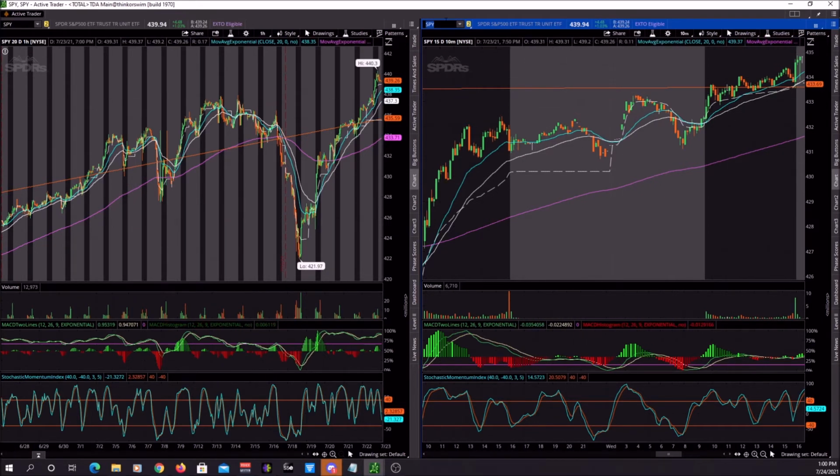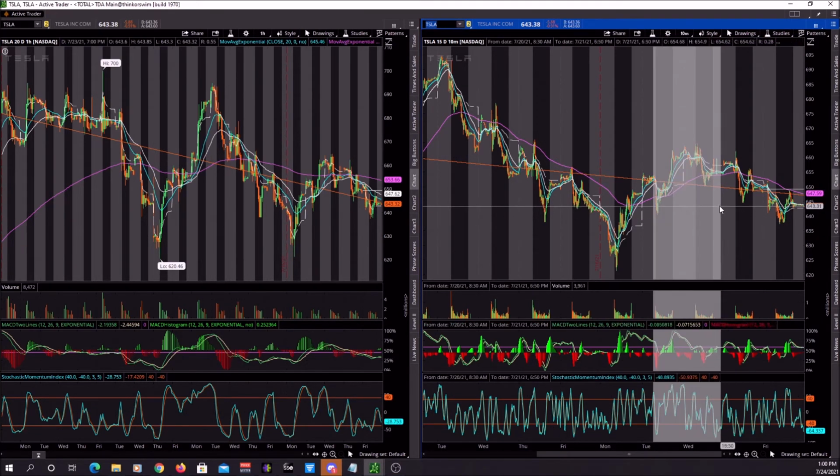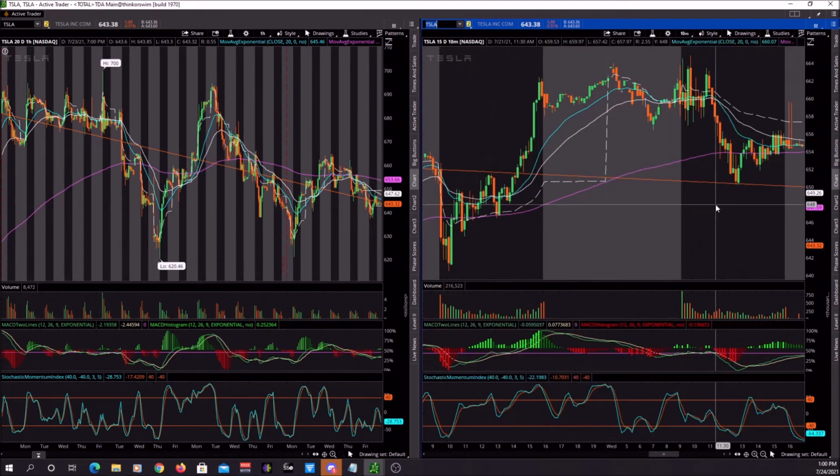Then I had Tesla puts. And this is where I ended up getting faked out right here on the 21st. Let's see, what time? 10:12 on the 21st. Oh yeah, this is where I remember this. I was kind of annoyed that I stopped out. 10:12, I grabbed it right here.